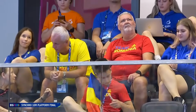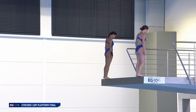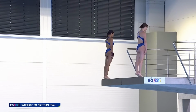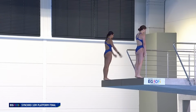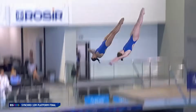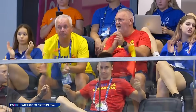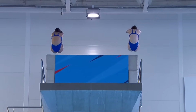Now Team Romania, back dive pike for them as well. I remind you that the first two rounds of dives have a degree of difficulty of 2.0. We'll see easier dives, but in this case, a big mistake for Team Romania.